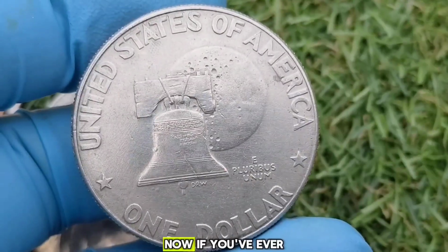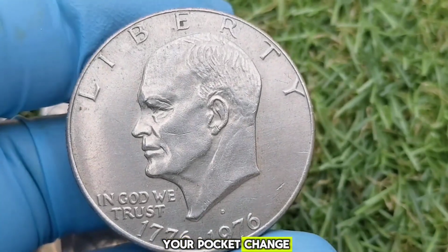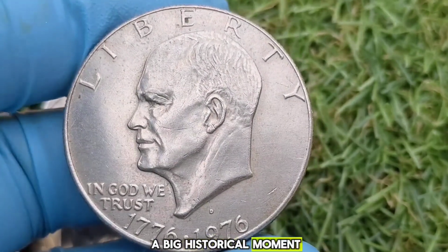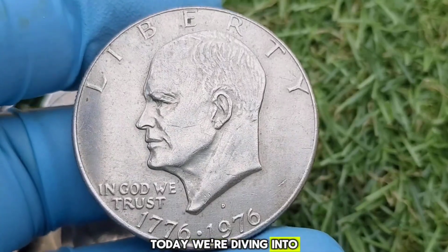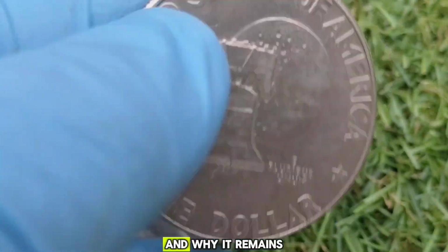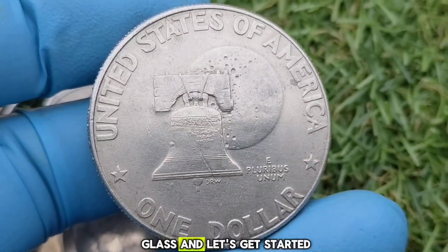Now, if you've ever come across a 1776 to 1976 Bicentennial $1 coin in your pocket change or in your collection, you might wonder, what makes this coin so special? Sure, it's part of a big historical moment, but there's more to it than just the date on the coin. Today, we're diving into the details of this coin, how it came about, its design, the features that can dramatically increase its value, and why it remains one of the most beloved and sought-after coins in U.S. history. So, grab your magnifying glass, and let's get started.